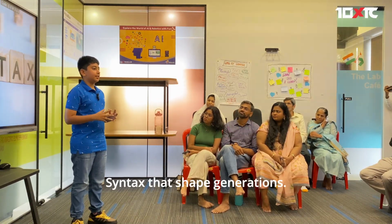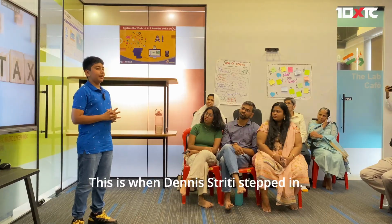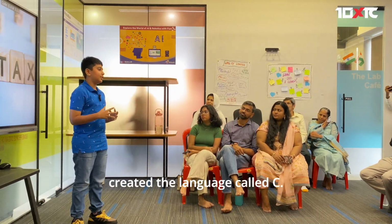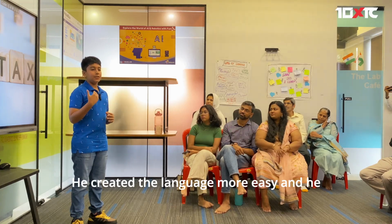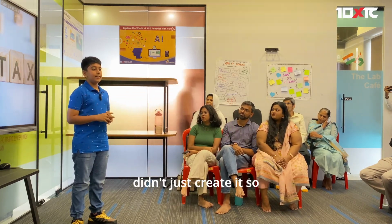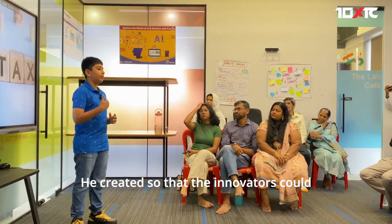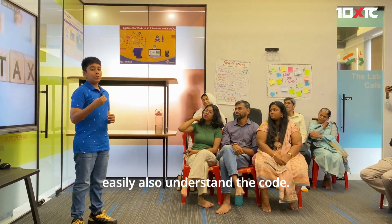Syntax that shaped generations. This is when Dennis Ritchie stepped in. Dennis Ritchie was influenced by the language called B and created the language called C. He created the language more easy, and he didn't just create it so that the innovators could only write the code. He created it so that the innovators could also easily understand the code.